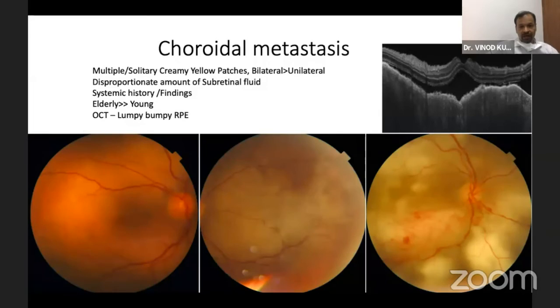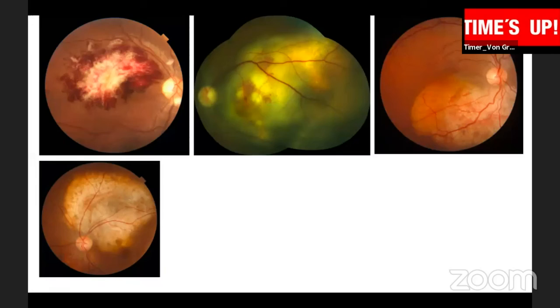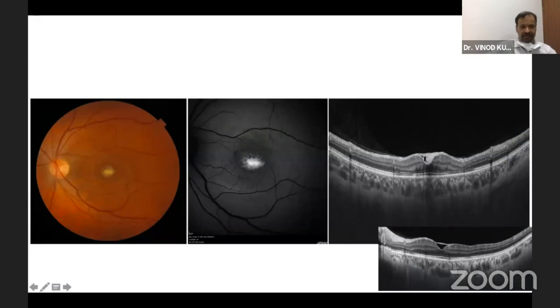And when you do FA in these patients, signs of inflammation in terms of disc leakage are very important to diagnose. Some sinister pathology like choroidal metastasis can again present with yellow spots or yellow creamy lesions, which tend to be bilateral and multiple. Now, again, history in terms of elderly patients, OCT in terms of a lumpy bumpy appearance of the retinal RPE. And if you see an excessive amount of subretinal fluid, that can indicate choroidal metastasis. Some other rare lesions can present as yellow spots, for example, CMV retinitis, and choroidal hemangiomas, which are decalcified.